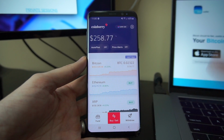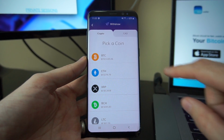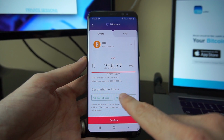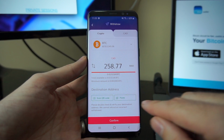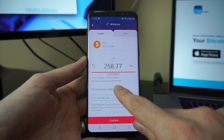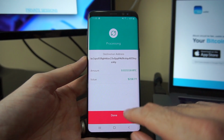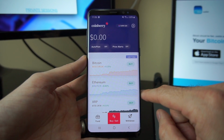So right now I've got 0.0232 Bitcoin in my Coinberry account, and I would like to withdraw that. So I'm just going to hit withdraw. I'd like to pick my Bitcoin. I'd like to take all of it out, and then it gives me the option to scan a QR code or paste in an address. And as you recall, we already copied the address from Blue Wallet. So I'm just going to paste. Okay, and that all looks good to me. I'm going to hit confirm. Perfect, and we can see a zero balance.